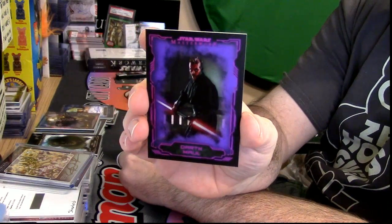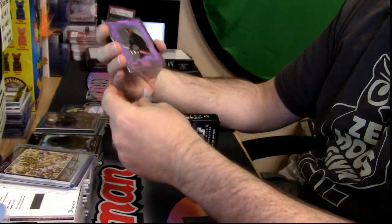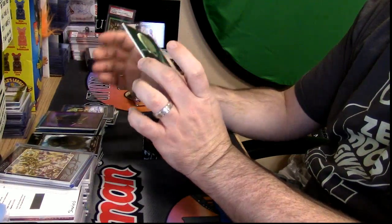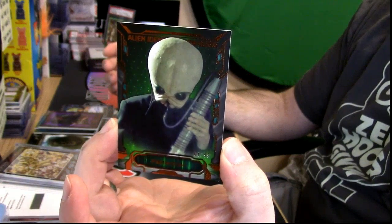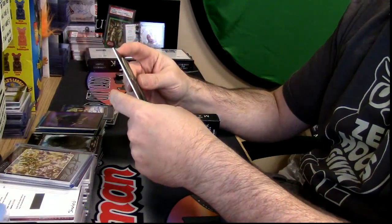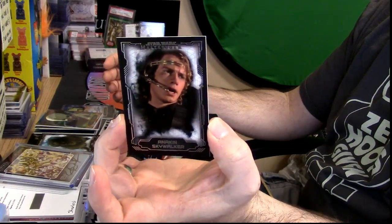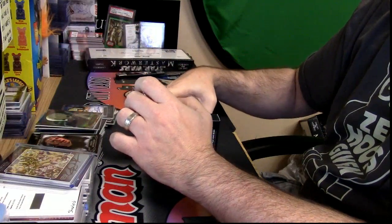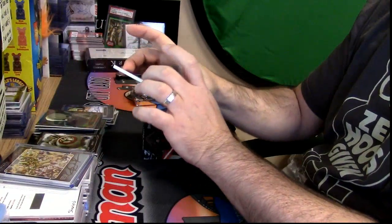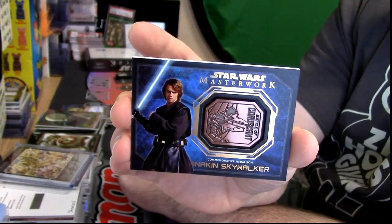Purple Darth Maul, 12 out of 25. What? Double number action even. 4 out of 99. And you got an Anakin. A BB-8. And a stinky one. It's commemorative, though, for Anakin.